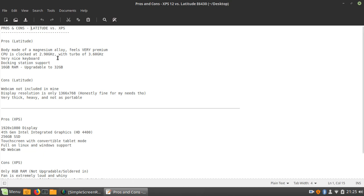So, yeah. The next pro of the Latitude is the CPU is clocked at 2.9 gigahertz with turbo boost of 3.6 gigahertz. The keyboard on the Dell Latitude E6430 has very nice key travel, and it has just a very nice keyboard in general. The specific keyboard it has is backlit, and it's a nice chiclet style keyboard. It feels a little bit older, kind of like the older style laptop keyboards, but it's just right for me.